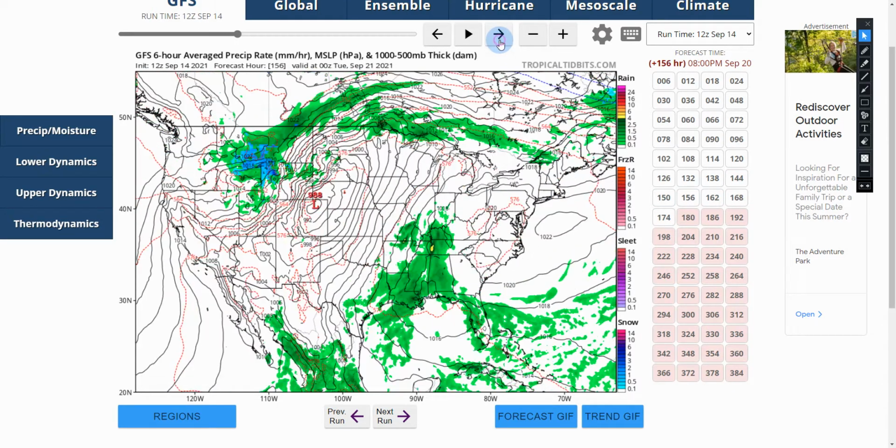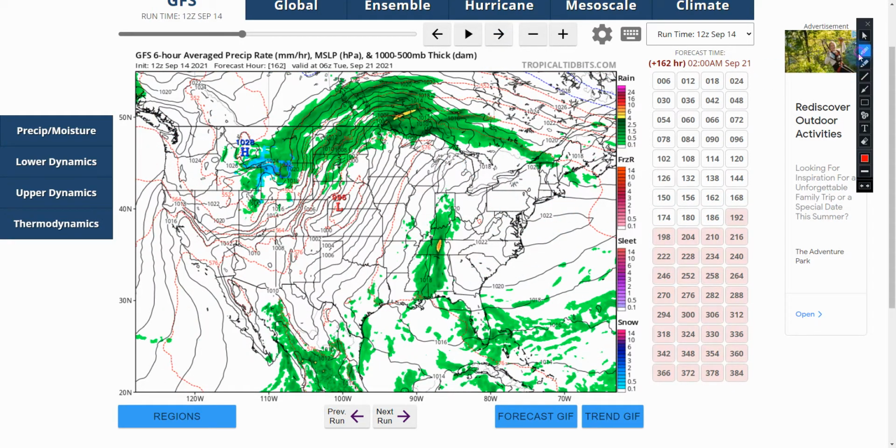And then after that, you can see that a high pressure starts to form right off the coast. Now, what I'm about to show you is the WPC's outlook, so it pretty much aligns with this. You have a trough in the west bringing down cold air. You have snow, actually, in the mountains here.